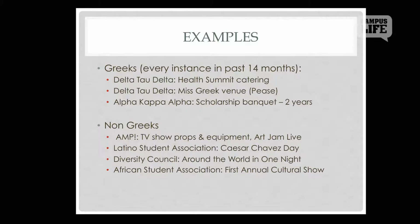Some of the examples of the events that we've funded would be Delta Tau Delta, AKA, AMP, Latino Student Association, Diversity Council, African American Student Association, and there's a long list of other ones too. So it doesn't really matter what your specific org is about. Everyone is eligible as long as you're in good standing with campus life to get money from student government.